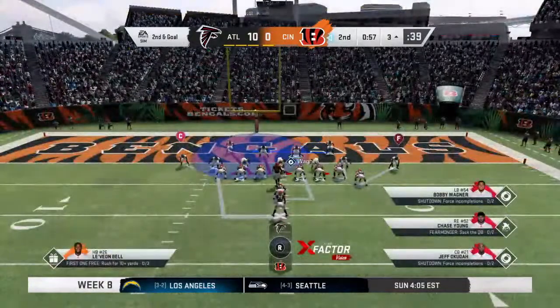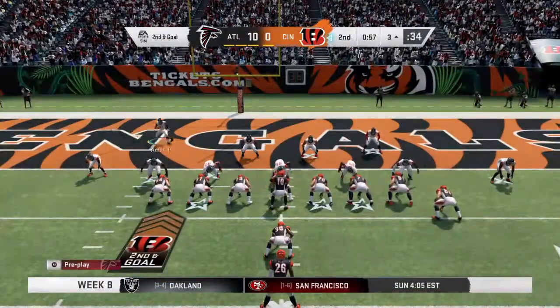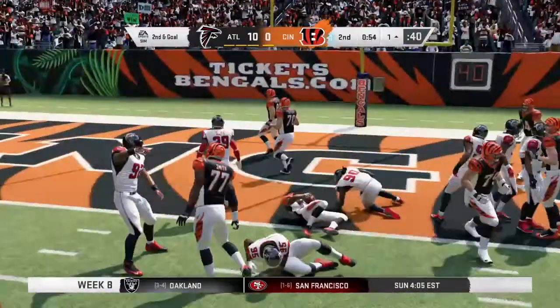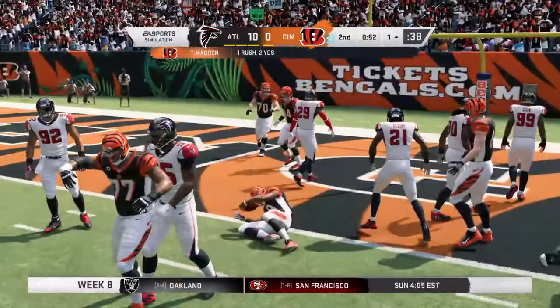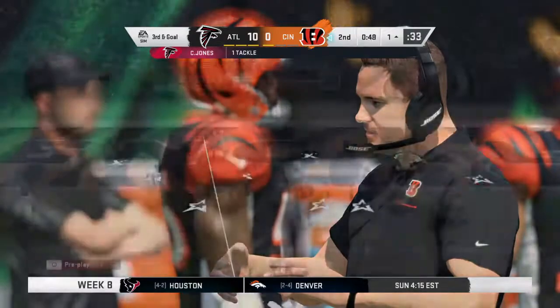So the ball position now at the 3. Here's second and goal. And they'll let the fullback try and take him home. And this won't be enough to pick up the first. A gain of 2, 3rd and 1. Call it a gain of a couple.